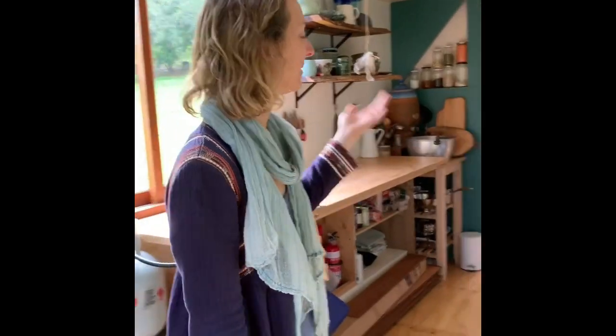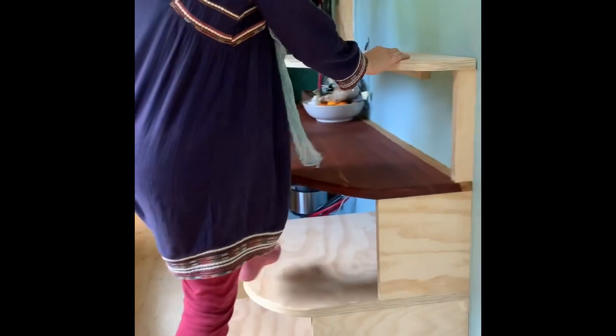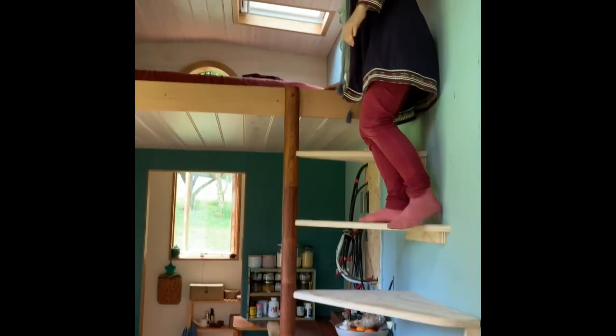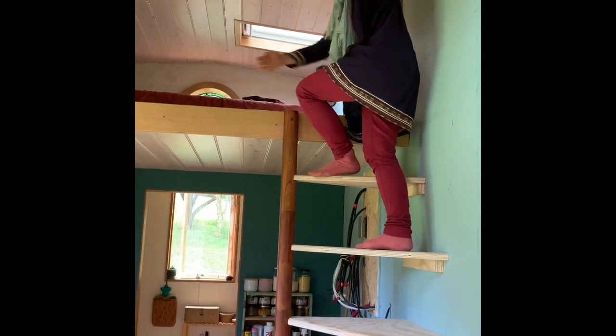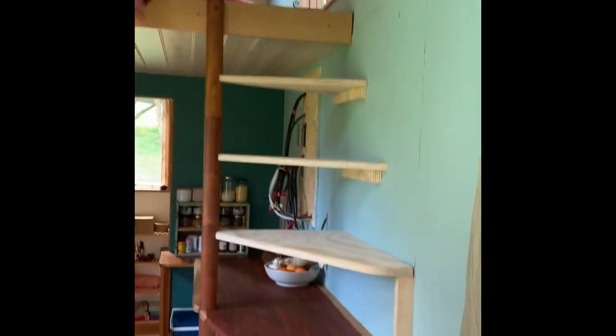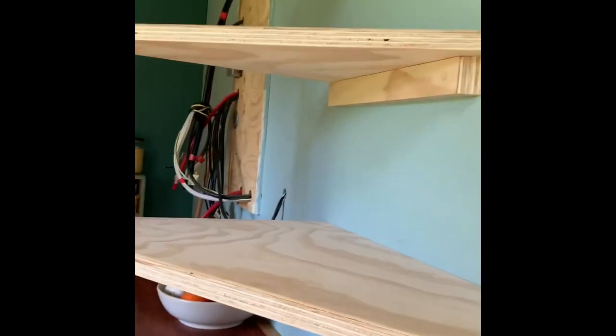Okay, so come up and see my bedroom. This is where I sleep. It's quite spacious. I've ended up with a king-size mattress and heaps of space to do some stretching or just hang out. Let me climb these beautiful stairs.